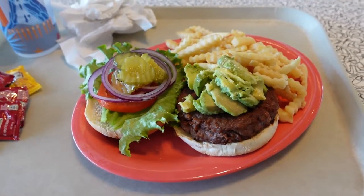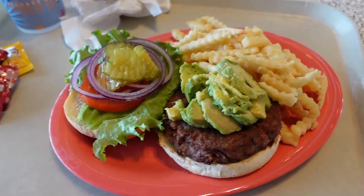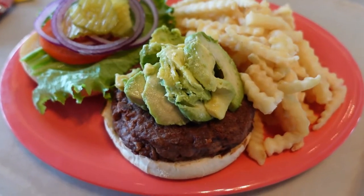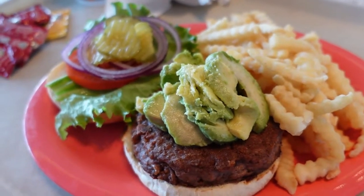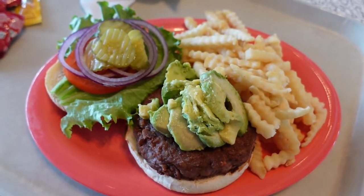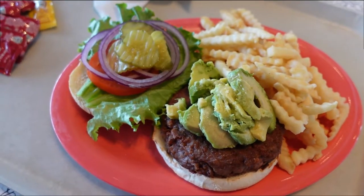All right, I waited till they were serving lunch and I got the Beyond Burger. And to my surprise, it came with avocado. Look at all that avocado. Cannot wait to dig into this baby. And then I have a half an hour before I gotta Uber back. All right, this burger is delicious, but the bun is so big. I had to take the bun off the top because I can't eat it, but it is so good.